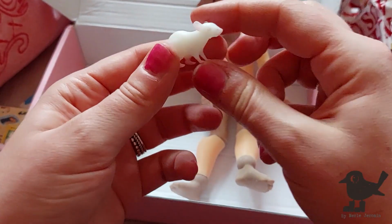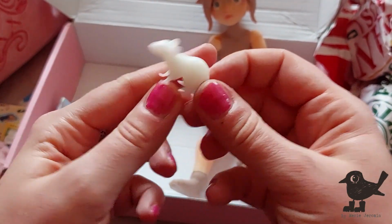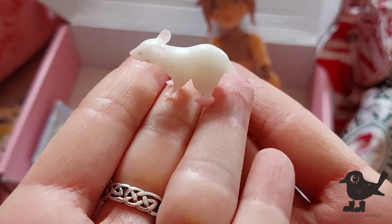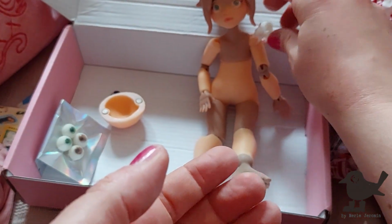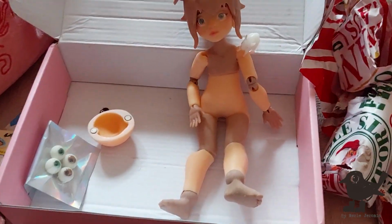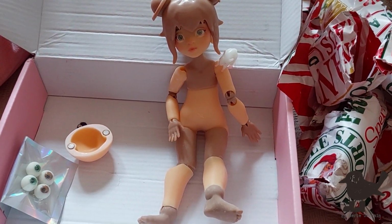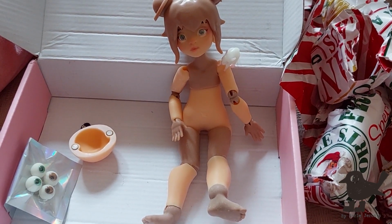Oh, that's cute. It's a little rat. Oh, it's so cute. It's so dainty. It's really, really dainty. I think it's cute because now she has a little, look at that, she has a little rat head. So cute! Okay, I have to take this all in for a second. I will be right back.